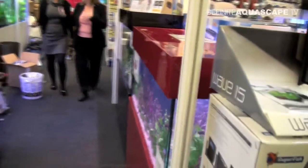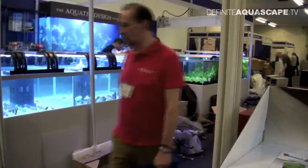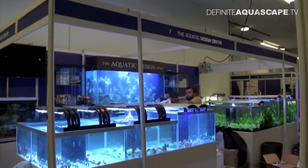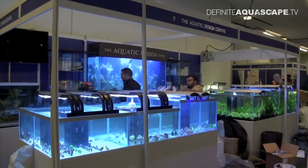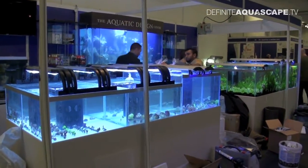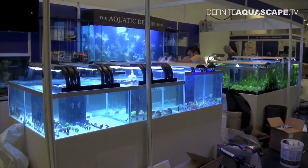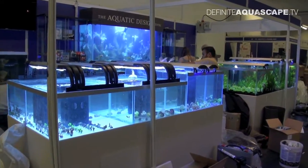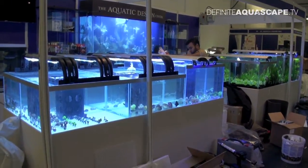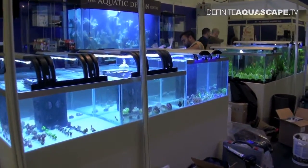So this was the company Maidenhead Aquatics. Oops, I have to move away. Some people are going through. And here on the other side, there is a stand of Aquatic Design Center. Aquatic Design Center, this is a company from London. And to my surprise, there are Polish people working here, which I found out because I heard one of the employees talking through his mobile phone. And to my surprise, he was talking in Polish. So, Polish people seem to be everywhere.